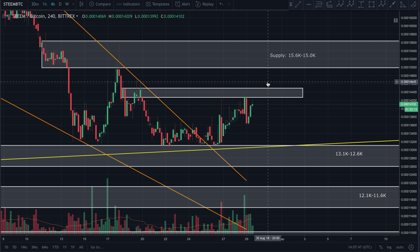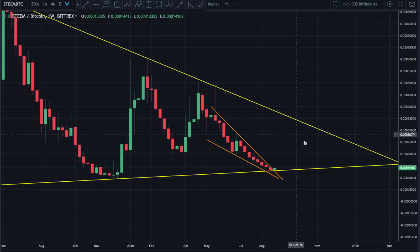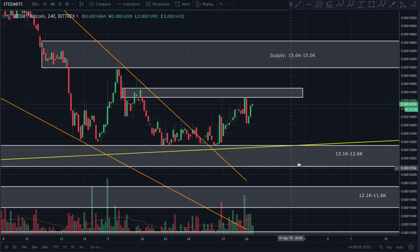But if it does end up breaking above, I think it would be a very quick rise up to at least 15K Satoshi. To the downside, if price does end up falling, certainly a good entry would be somewhere around the resistance area of this bottom ascending support line of the larger outer wedge, which would be this line right here, guys. The bottom of the larger wedge, which would be right here. This would be a very good place to stack in buy orders if it ever gets down there, and I'm not saying it's going to, guys. So as of right now, things are looking rather bullish.